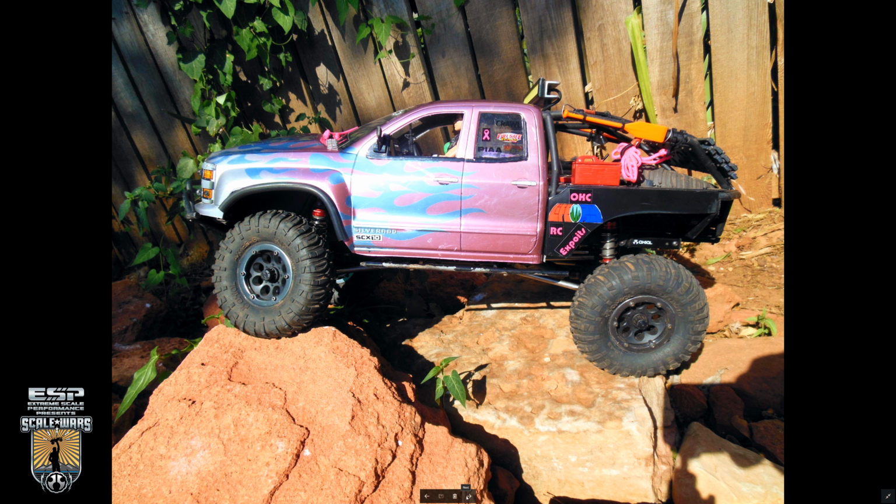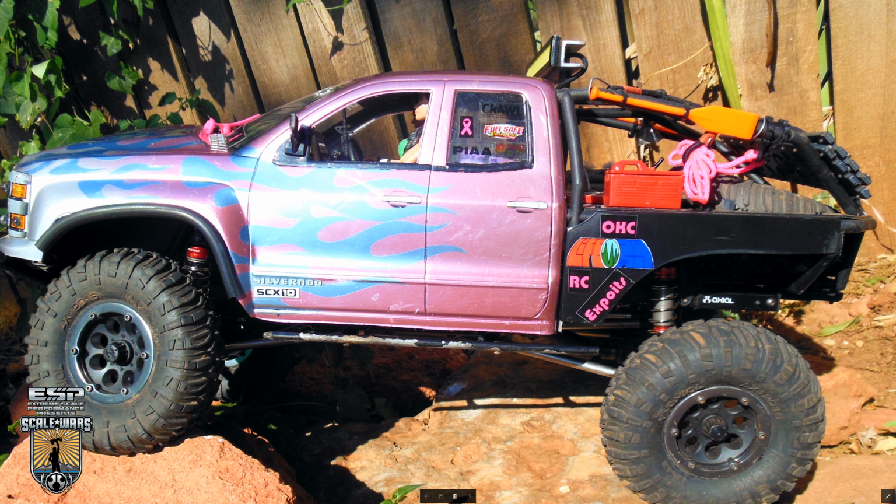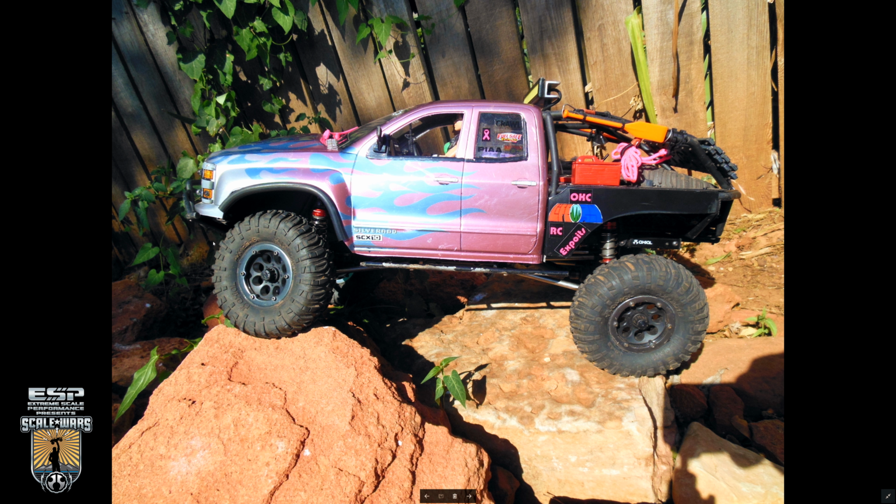I'm trying to find some more things here we could talk about on it, but I mean, you're looking pretty good. It's not too bad, you know. Obviously the same thing I say for pretty much every build out there. Get some scale disc brakes on there somehow, man. It just brings it to life.